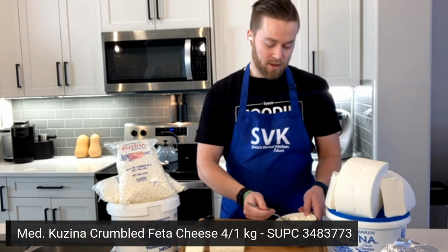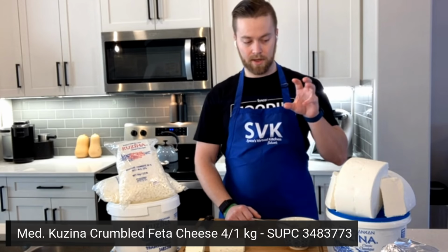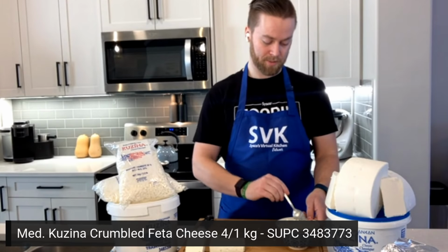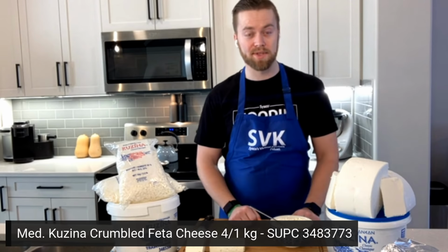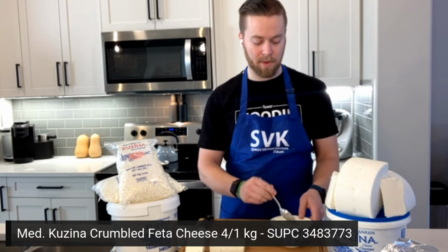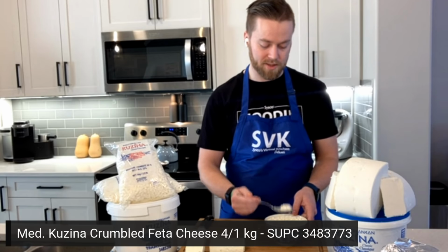So I've got this in a bowl. Out of these two, this is going to be my garnish feta, if that makes sense. I'm going to put this on top of a pasta, a salad. As I mentioned, I like it on top of hummus at times. That's kind of what the use is in my mind, just out of the gate here.